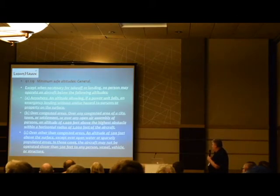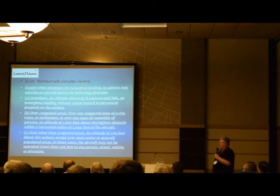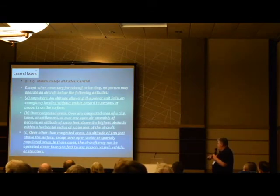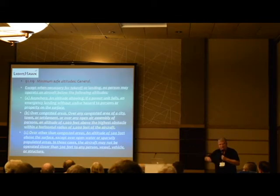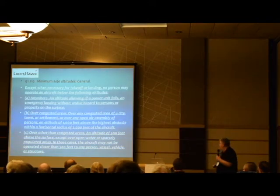Minimum safe altitudes. You have to be able to land somewhere without injuring anybody on the ground, undue hazard. Over congested areas, 1,000 feet, and over other than congested areas, 500 feet above the surface, unless you're over open water. But you have to be avoiding anything that's around on the ground also. So if it's populated, that doesn't count.